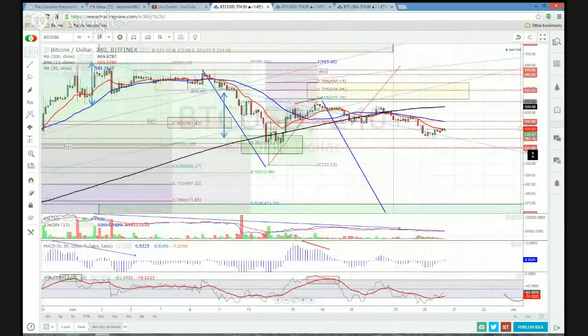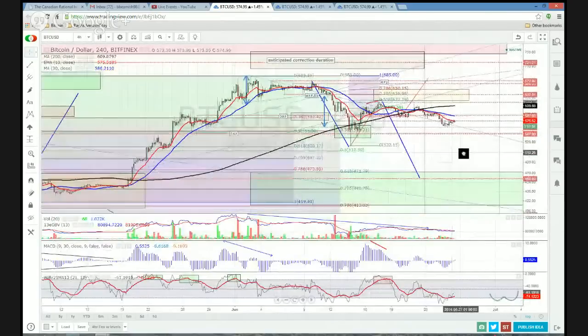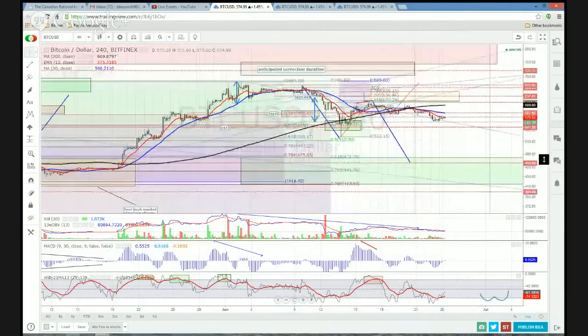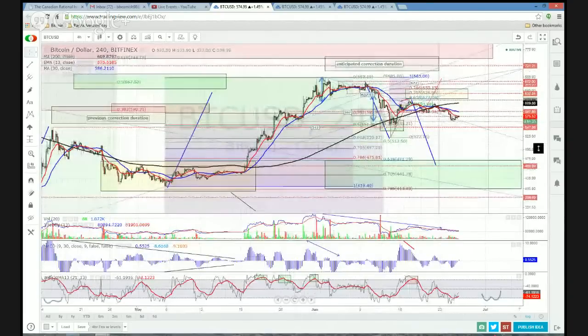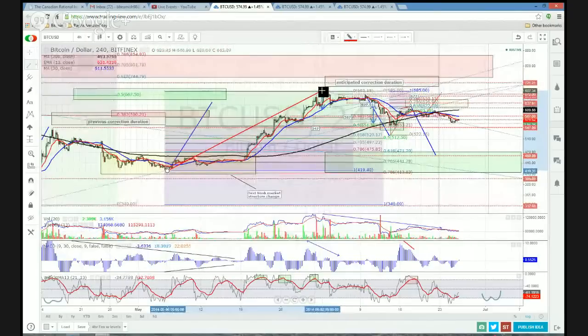Going back to the 4-hour just to take a look at what the higher time frames look like, I am quite concerned that this larger OTE area needs to be validated here before we can really move higher. I have made the argument in the past that if we can bottom off this 38.2, then ultimately that is bullish, and it sets up a very large bull ABCD off of these lows up to these highs. Just out of curiosity, let's see what that looks like. So that would be here to here, roughly.